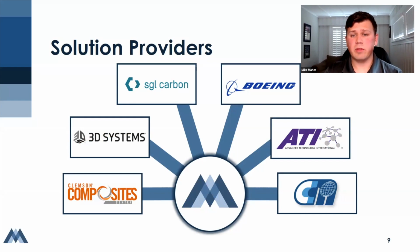Here's the team we're working with right now. Our partners come from the best of both industry and academia. Two of our team members are some of the most successful companies at incorporating composites into vehicles: Boeing in aerospace and SGL in automotive, based off their previous partnership with BMW. The other thing to note about our team is that we have partners that provide expertise in all facets of our program, from low-cost tooling, process development, qualification, all the way to system integration.